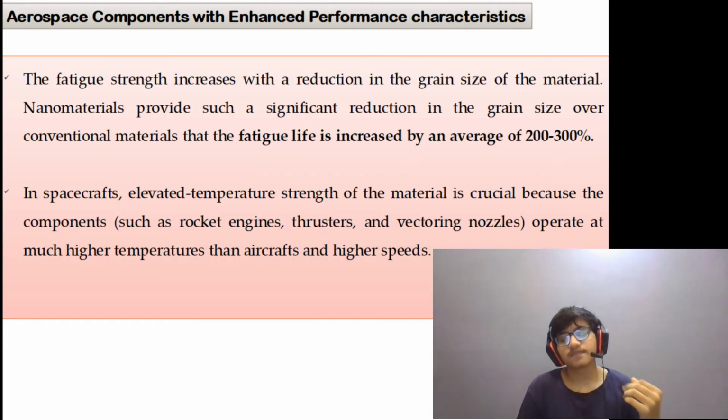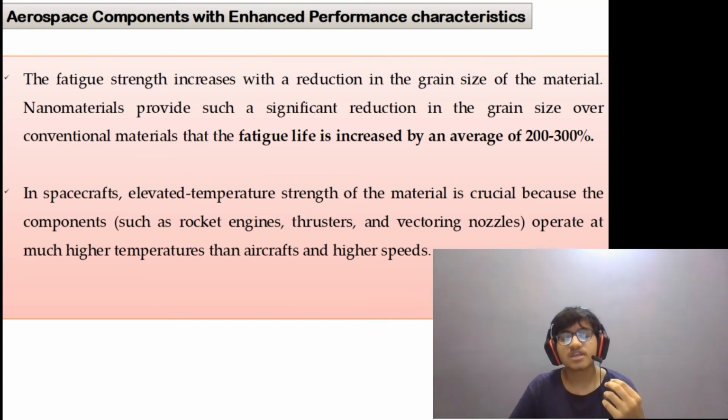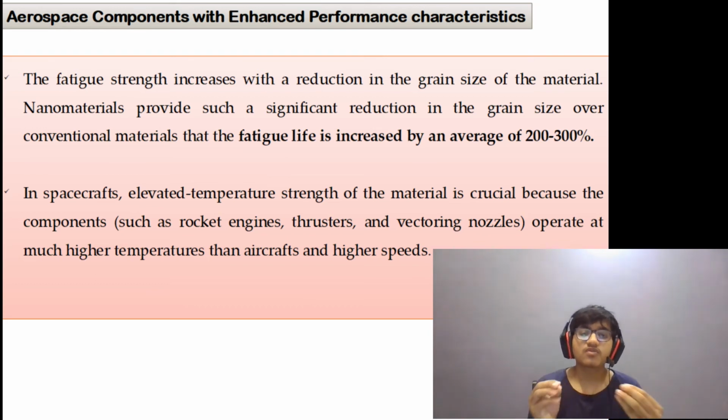Nanotechnology will also be useful in aerospace components. The fatigue strength a material can hold increases drastically when we reduce the grain size of the material. Nanomaterials provide such significant reduction in grain size over the conventional bulk materials that we use, like aluminum and iron, that the fatigue life is increased by an average of 200 to 300%. This can drastically improve our performance in space.